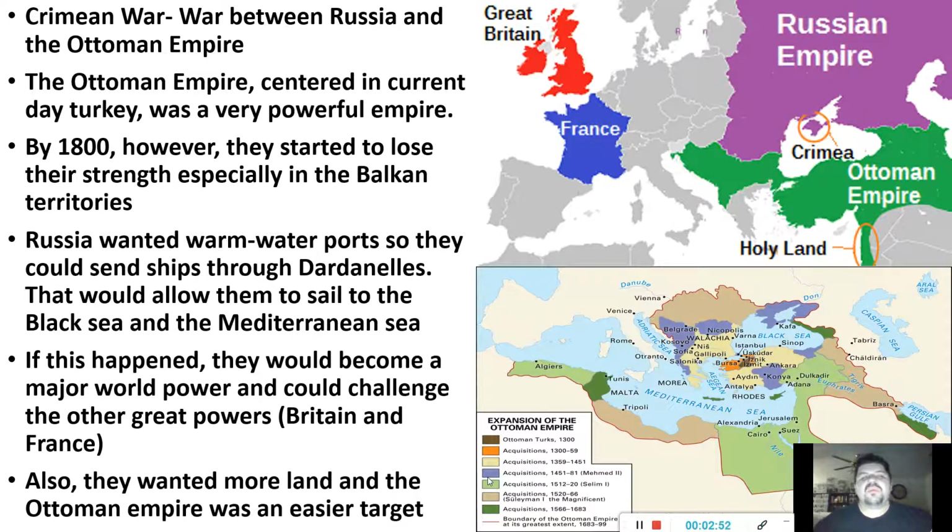So, the Crimean War was a war between Russia and the Ottoman Empire. Now, the Ottoman Empire used to be a big, giant, strong empire. They're located in current day Turkey. However, when the 1800s came around, they really started to lose their strength. They weren't as powerful as they were before, especially in the Balkan area. They really started to lose their strength.